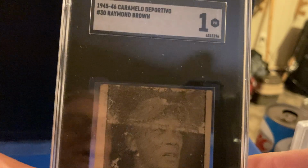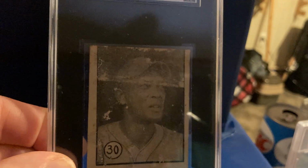And you see the back of the card. This was pasted into an album, most likely. So a lot of paper loss on it, it's a really thin card even to start. But I think a pretty cool card. Hard to find, not a lot out there of Hall of Fame pitcher Ray Brown.